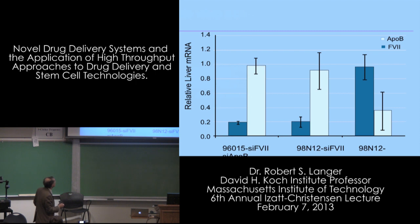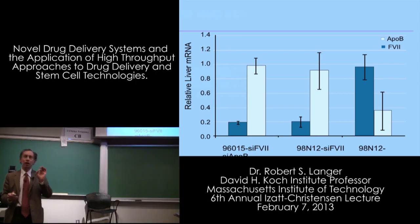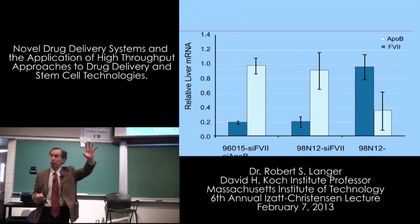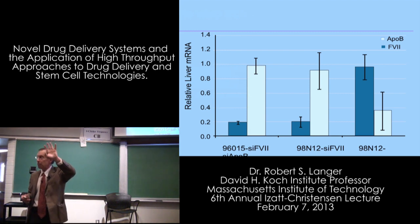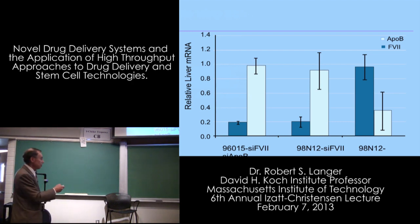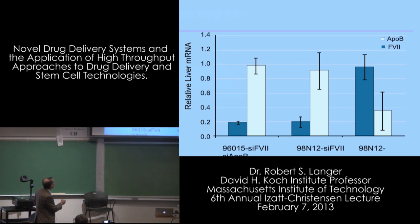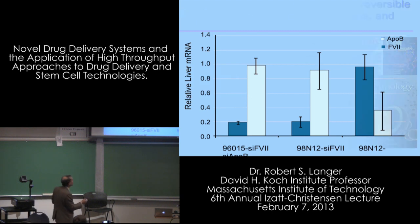And what we did is that we could actually, and the beauty of siRNA is its specificity. You can knock down a single gene without knocking down other things. Most drugs don't do that. Most drugs hit many targets. So anyhow, here what you can see is with some of these vectors, you can get very specific knockdown of factor 7. Same with this. But here we can get very specific knockdown of ApoB, which encodes for cholesterol.